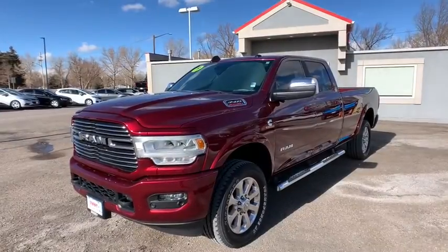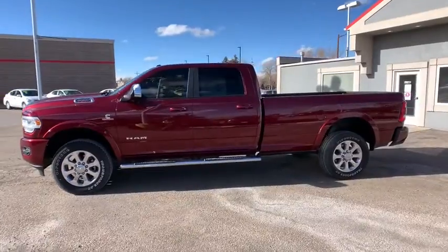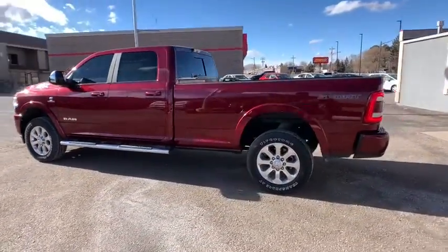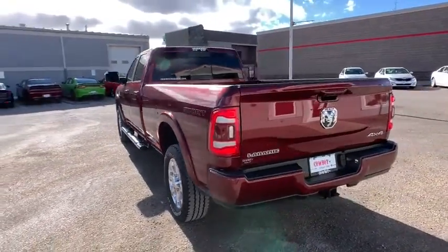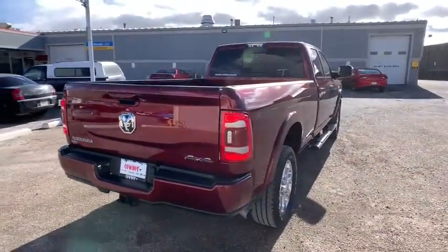Come test drive the 2019 Ram 3500. Ram 3500 is a solid option for truck buyers in need of hauling capacity and serious towing. With names like Hemi and Cummins under the hood, there's plenty of muscle to back it up. This vehicle has less than 15,000 miles.